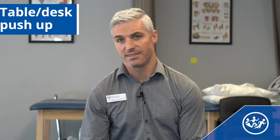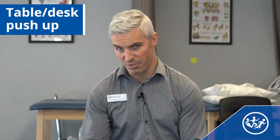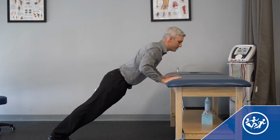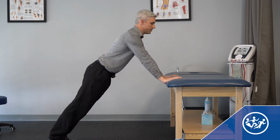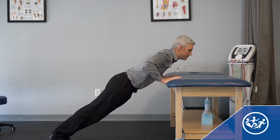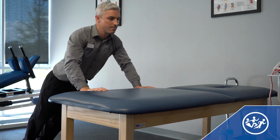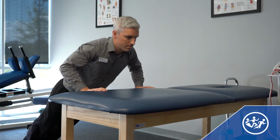This next exercise is a table or a desk push-up. This is convenient because you can use your desk within your natural environment, within the office itself. You could break up that computer work, that office work, without having to move too far away from it. And all you're gonna basically do is put your hands on the desk, move your feet away from you, find that tolerable semi-plank position, and you're just gonna lower yourself down towards the desk as far as you feel ready. You don't have to go all the way, but as far down as you feel like you can go to still be able to effectively push yourself back up.